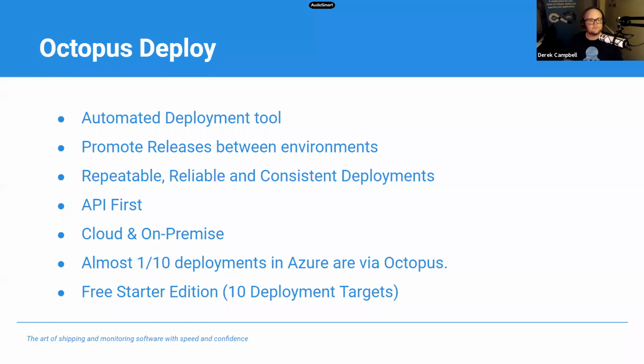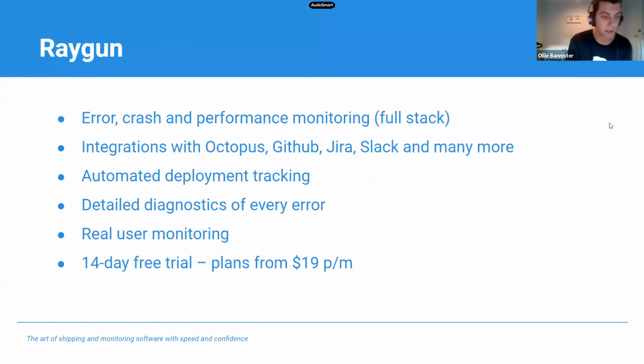Excellent, that sounds great, Derek. Now I'll tell you a bit about Raygun. Raygun's a software monitoring suite. It gives you visibility into how users are really experiencing your software. It enables you to detect, diagnose, and resolve issues with greater speed and accuracy. We have 3 main products: crash reporting, real user monitoring, and application performance monitoring.